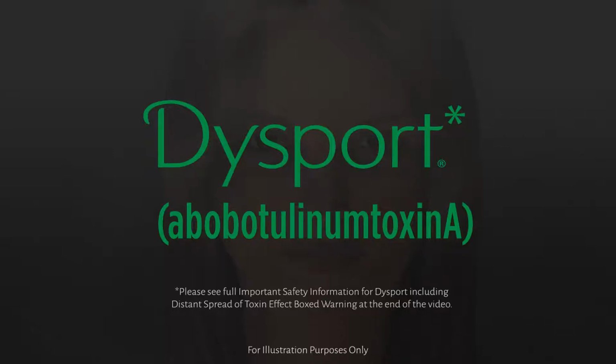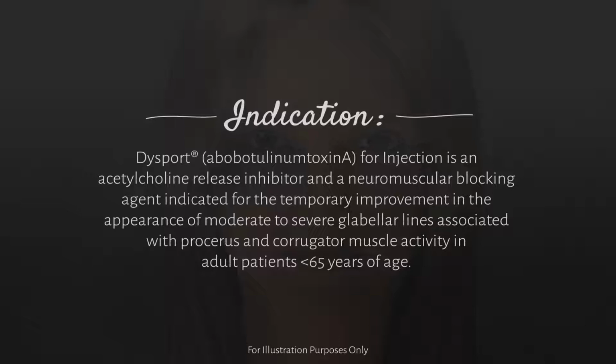Dysport, abobotulinum toxin A. Dysport, abobotulinum toxin A for injection is an acetylcholine release inhibitor and a neuromuscular blocking agent indicated for the temporary improvement in the appearance of moderate to severe glabellar lines associated with procerus and corrugator muscle activity in adult patients less than 65 years of age.